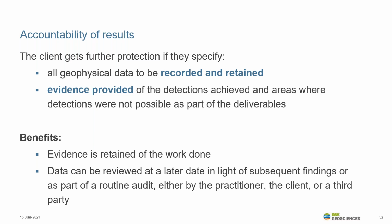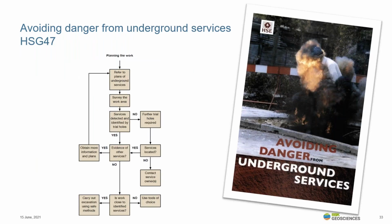And with the update of PAS128, there is this new appendix for service location and avoidance, which supports breaking ground, such as with site investigation, thereby tying it in with HSG 47. Now, HSG 47 is the HSE document which provides best practice with regards to avoiding danger from buried services when breaking ground. The safe system of work, which HSG 47 states should be employed, shows the various PAS128 survey types applying directly. Now, this is also something RSK that we've employed in our own guidance.